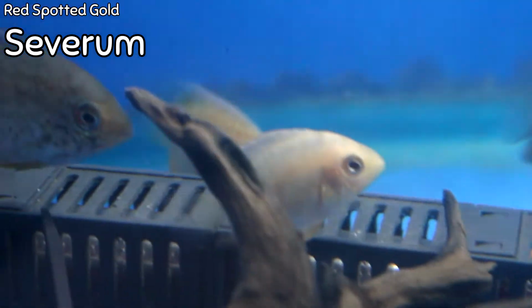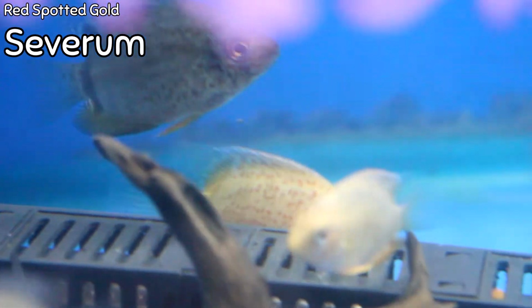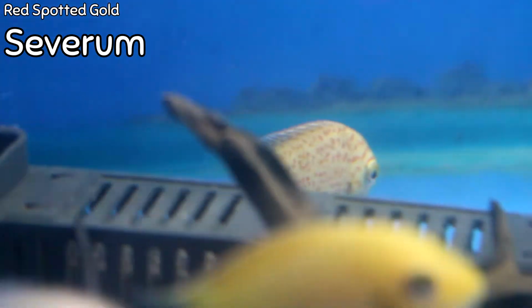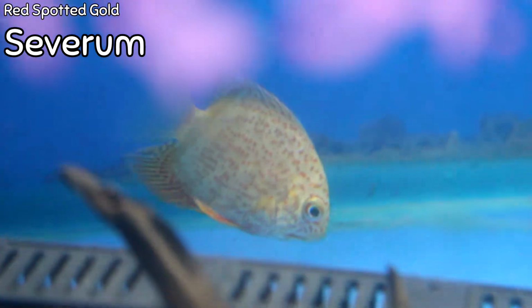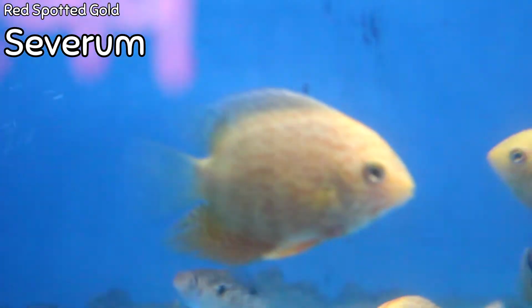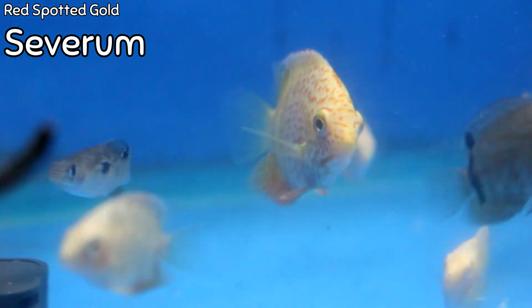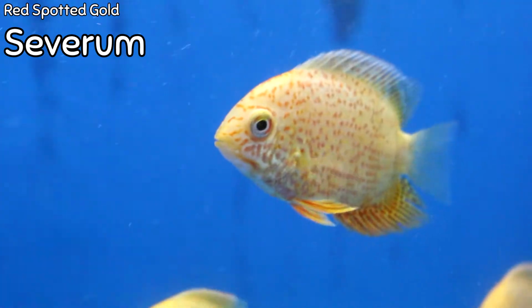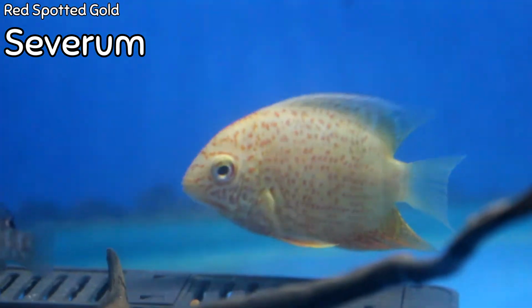These are fish that get big, but they're fairly gentle, so if you have a semi-aggressive tank, you wouldn't keep them with neons and things like that, but some of the smaller semi-aggressives would be perfectly fine. Again, a great fish. It makes a big statement in any tank, and just all around cool fish.